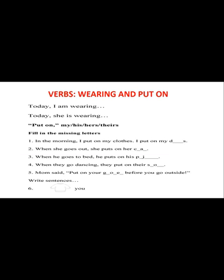Shoes. Okay, very good. Mom said, put on your, before you go outside. Let's imagine that outside it is snowing. What's the word? Gloves, right? Your gloves. Let's imagine that you live in a country where there's snow, like Canada or the US. You definitely cannot go out without gloves because you freeze your hands. I promise you that.